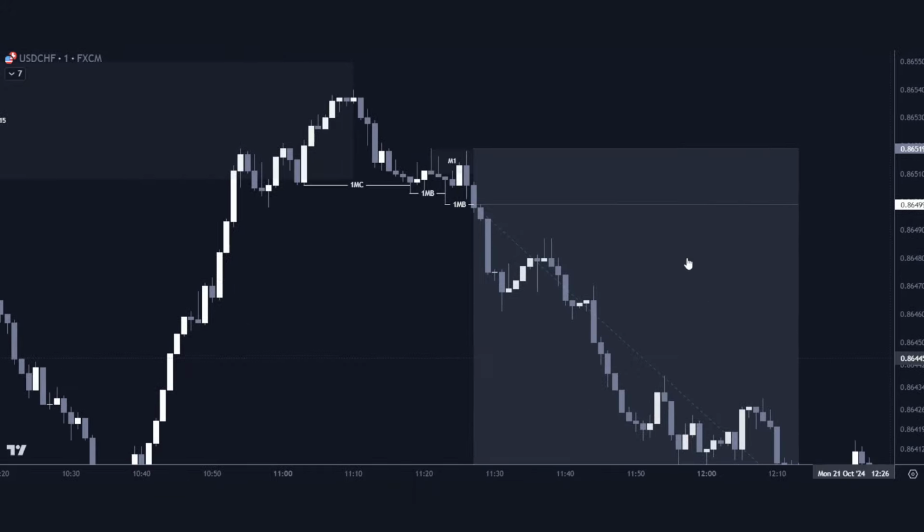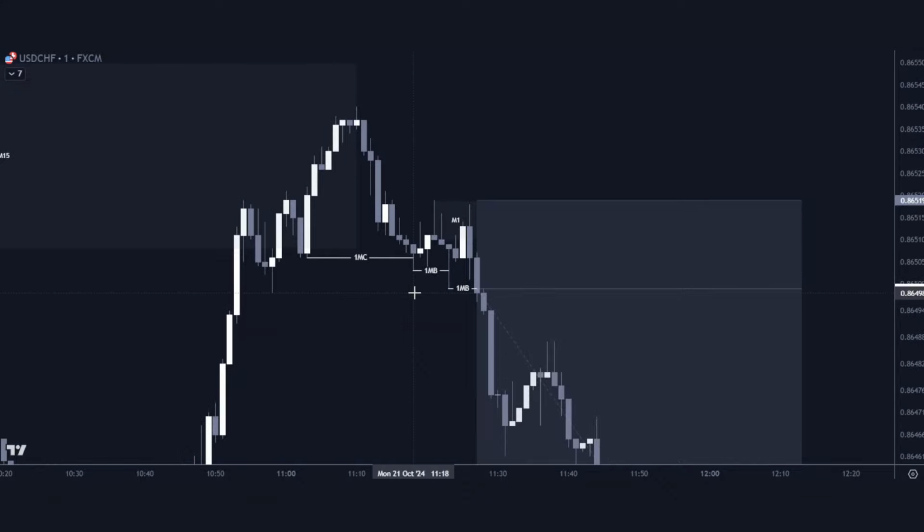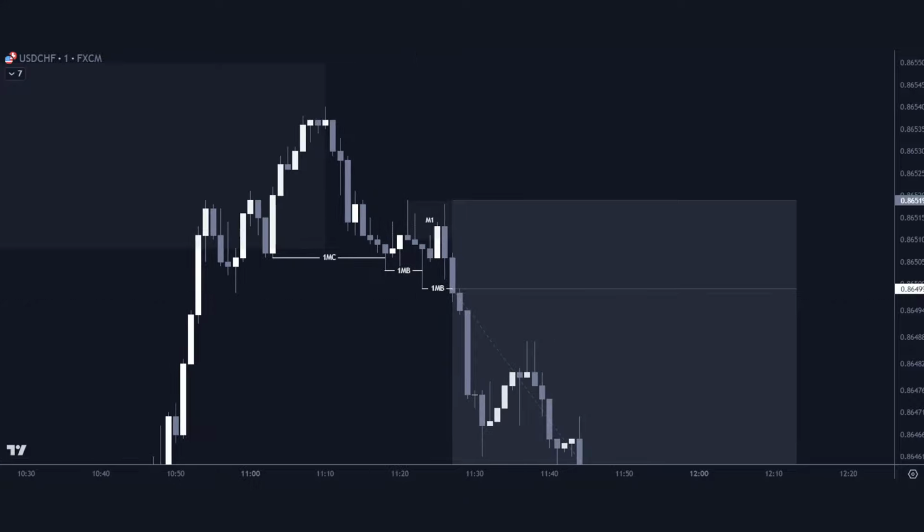Now let's look at the little details here. I do apologise if you do notice any clicking on my mouse pad here. I should just plug in my mouse. I don't know why, but anyways, as you can see here, okay.